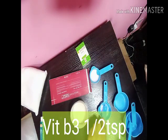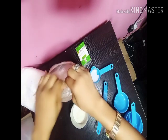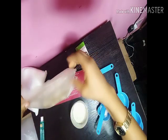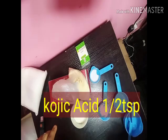Always get, as I was saying, always get your products from a reliable source. You know, these powders all look the same. Anybody can just turn anything and name it what you want and give it to you. So please, always get your items from a very good source.